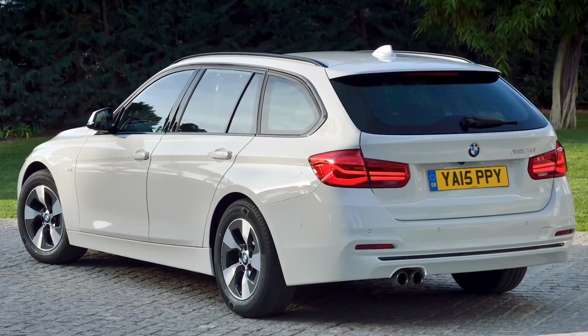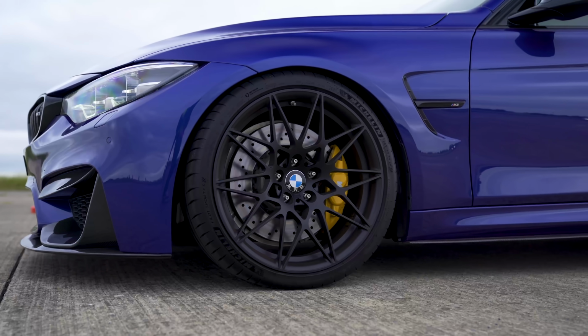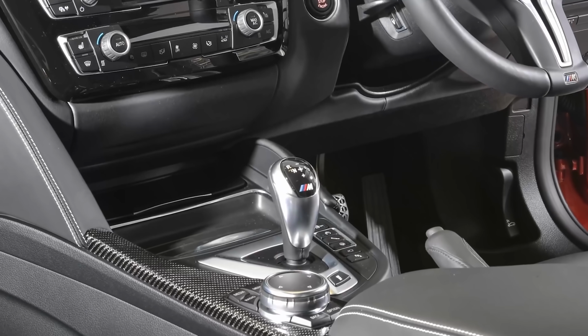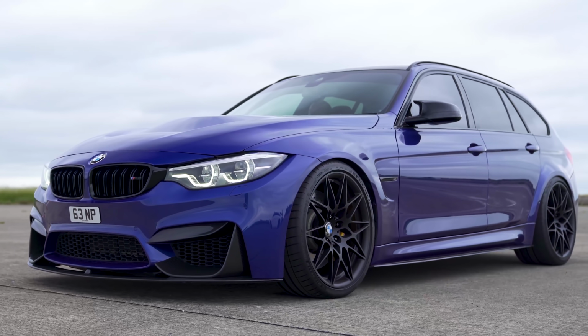body shell from it, and then he got all the parts from an M3 F80 and he put them all on it. Bonnet, suspension, subframes, engine, 7-speed dual clutch automatic gearbox, the wiring looms, absolutely everything, and of course the interior, as you can see here. Look, I've got the M Sport seats. So it's a bit of a unique car. It's pretty amazing really. BMW should have made this car.